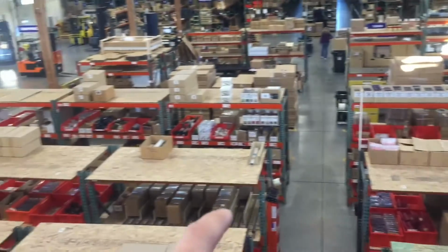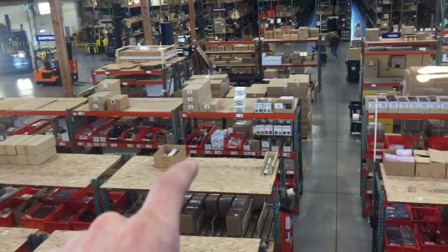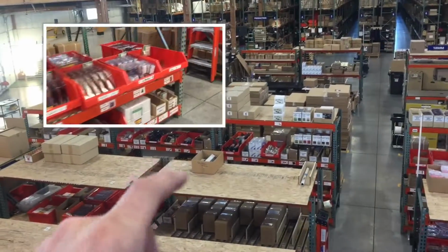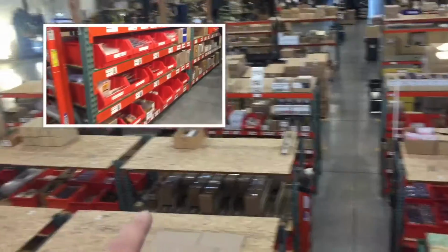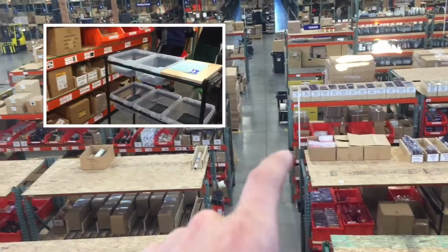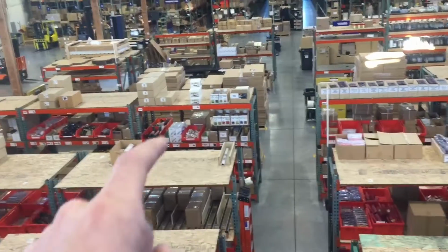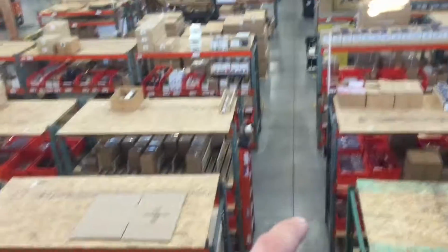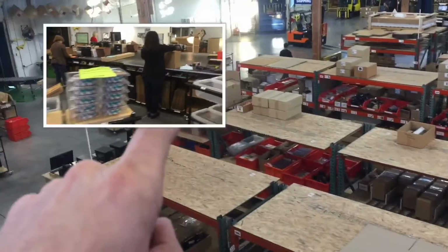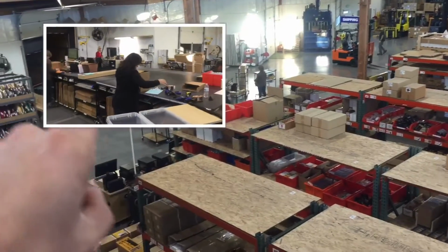This is what we call the grocery store, and this is where we have small amounts of ready to sell assembled items. We try to keep the inventory as low as possible so that the footprint taken up by the grocery is not too large. And once we get an order from a customer, then we take the assembled ready to sell items out of our grocery area, and they come over to this shipping table right here.